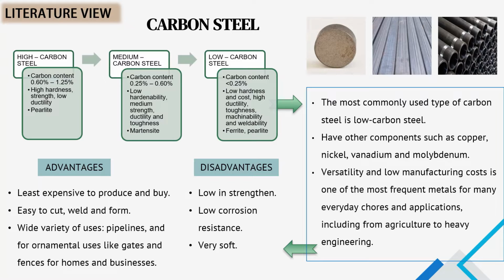It has advantages and disadvantages. The advantages are that it is the least expensive to produce and buy, easy to cut, weld and form, and has a wide variety of uses such as pipelines and ornamental work. The disadvantages are low strength, low corrosion resistance, and it is very soft.